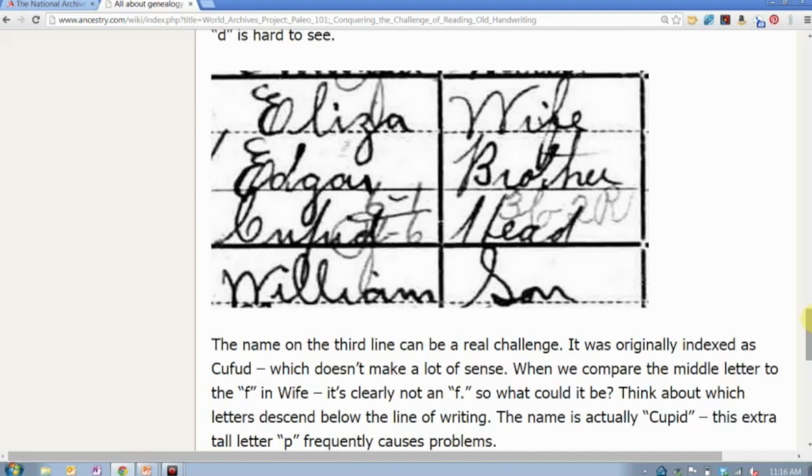So here's a census record, and if you look at the third name down on this particular record, just at a glance, if I was reading the word instead of reading letter by letter, I might think that that said Cufud, C-U-F-U-D. Now, that's not a word as far as I know. It's not a name in particular. Maybe it's an abbreviation for something. Maybe it's a nickname for something.